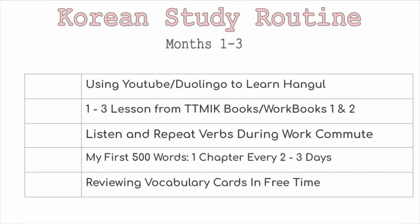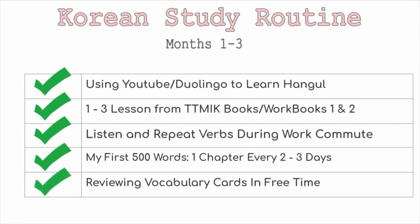So my first step in studying every day was using YouTube and Duolingo to learn Hangul, which is the Korean alphabet. I was also doing 1 to 3 lessons from the Talk to Me in Korean books and workbooks levels 1 and 2. I was doing listen and repeat verb exercises to and from work every day in my car. I was doing a chapter from a vocabulary book every 2 to 3 days. And I had made a vocabulary stack that I was just reviewing in my free time.